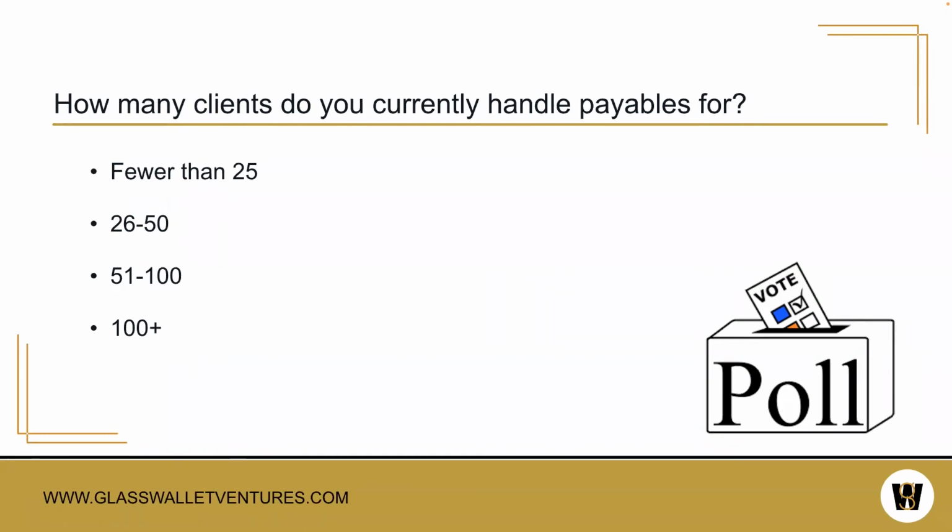And then the results were 86% fewer than 25, 14% 100 plus, nothing in the middle. Wow, the 100 plus. Man, this is going to be killer for you guys that have 100 plus if you're not automating this right now. That's crazy. Good for you.